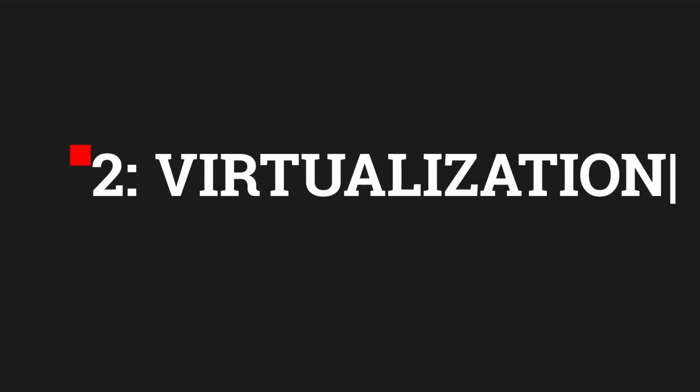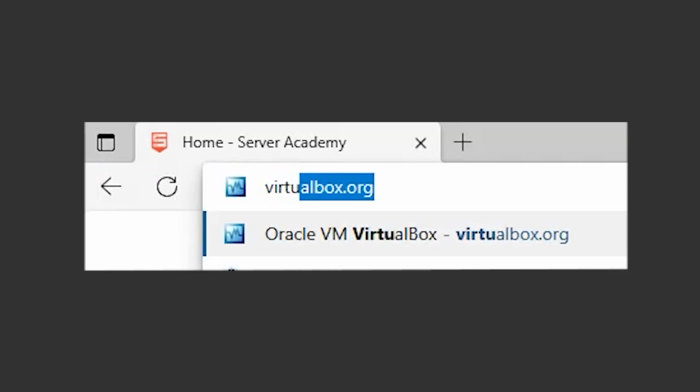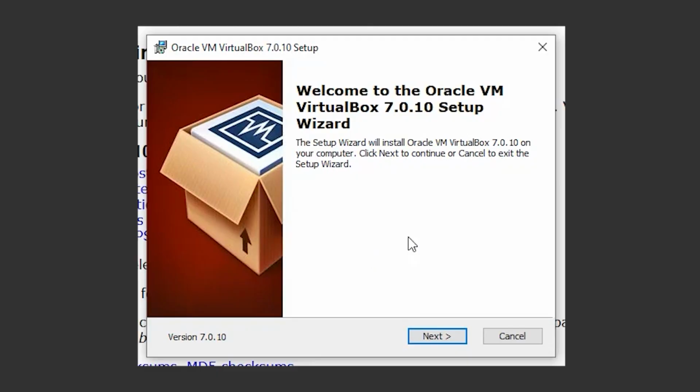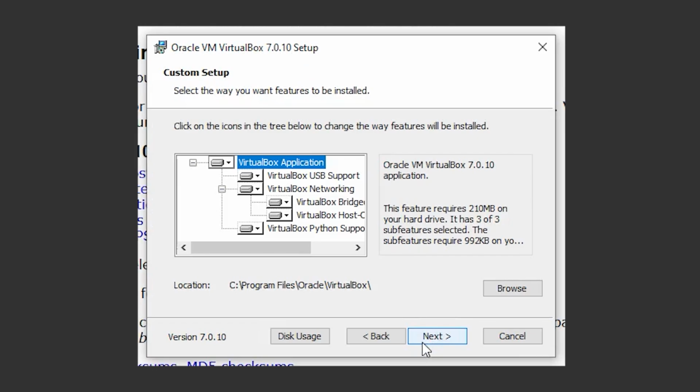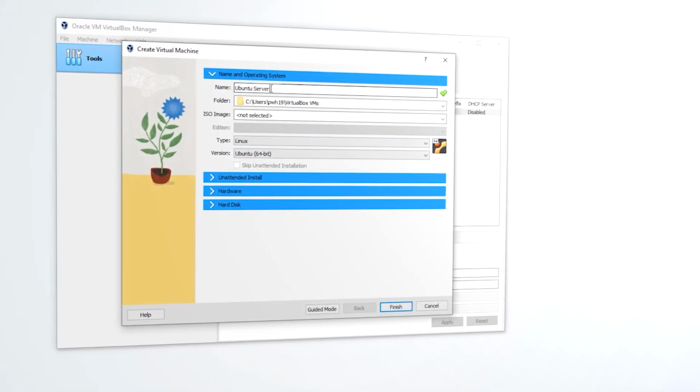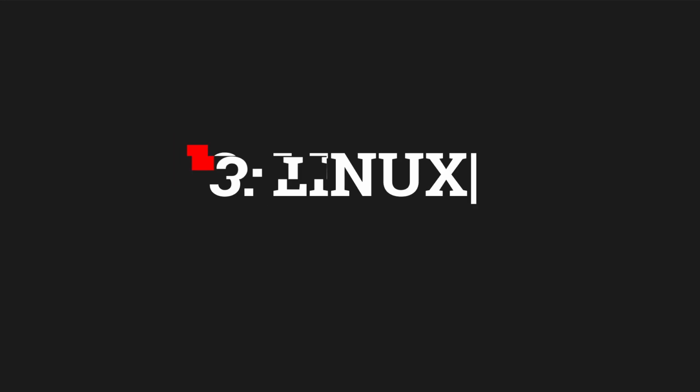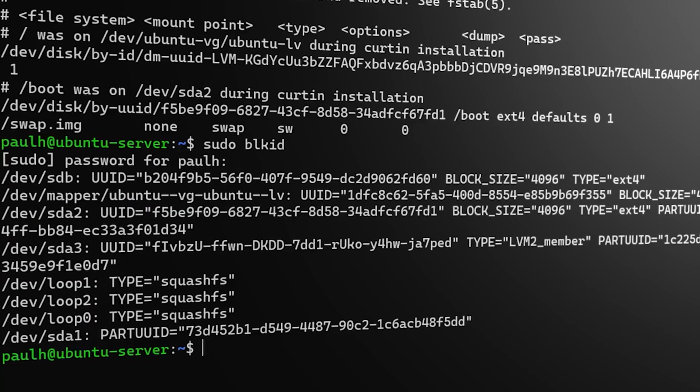Learn virtualization. Download and install a free virtualization tool like VirtualBox that allows you to create virtual machines and virtual networks. VMs allow you to practice installing other operating systems and learn in a sandbox without fear of messing up your computer. Now that you've learned how to create VMs, it's time to install and learn Linux.